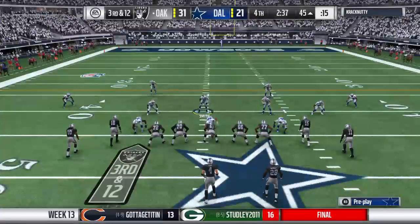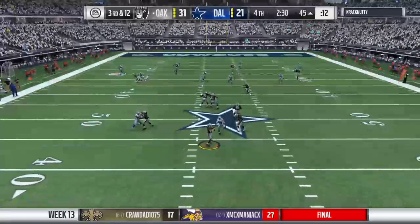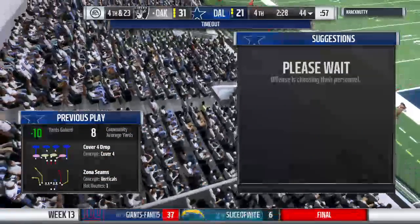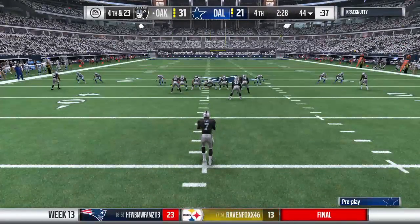So now at 3rd and 12 with an extra defender here in the secondary. A nickel look. Carr, under pressure, he's going to go down. Look at this, way back around the 43. And now a timeout called by the Cowboys defense. It's just their first. They'll be down to 2 remaining as we step aside here in the 4th quarter.